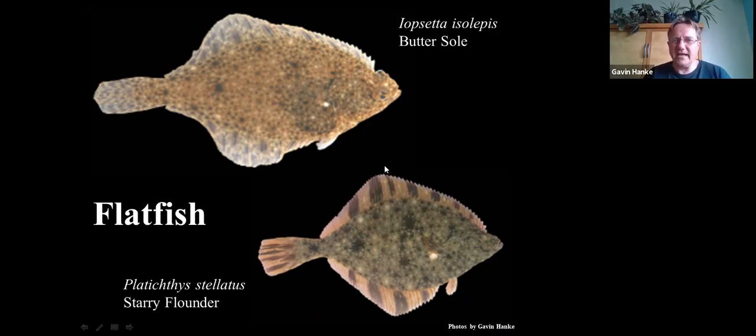But we've got a range of other flatfish like the butter sole, the English sole, things like that, the C-O sole that you can find on our coast. And generally you don't see them until you disturb them and then they dart away. If you'd like to see soles, you can just go to Willows Beach or anywhere along Vancouver Island and just walk in the shallows. Eventually you're gonna scare off a flatfish.